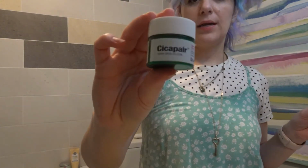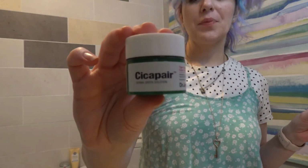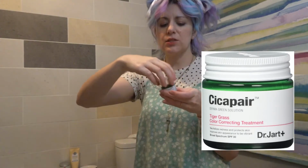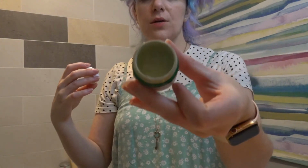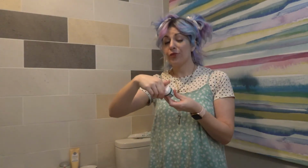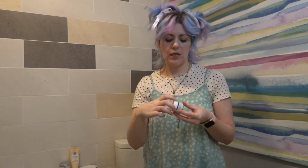I mostly try to do nude skin, but right before my period, I have really uneven skin tones. I get breakouts, things like that. So when I do want to cover up, I use this. This is a sample right now, but I'm going to be getting some more. This is just a correcting cream, and it also has an SPF of 30, which is really great.